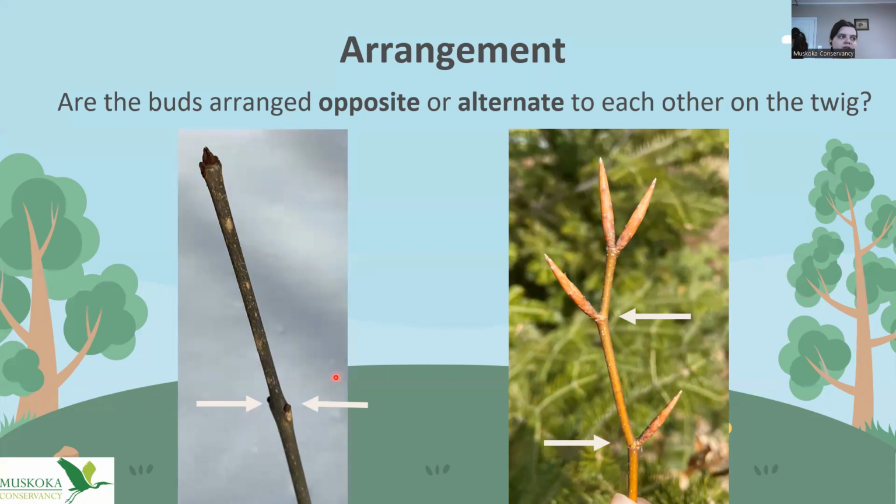So the arrangement can either be opposite. So this is an ash tree on the left, and you'll see the buds are directly opposite to each other. You can see these buds here as well are opposite to each other, or alternate. So that means the buds are coming off alternately on the twig. So there are two families of trees that have opposite arrangement in Muskoka, and they are the ash tree, the example here, and the maple tree. So by looking for opposite versus alternate first, you can really narrow it down. Are you looking at a maple or an ash, or are you looking at all the other options that are out there?